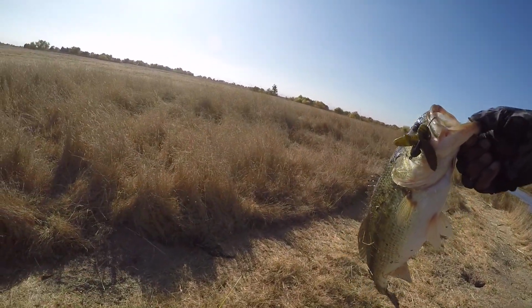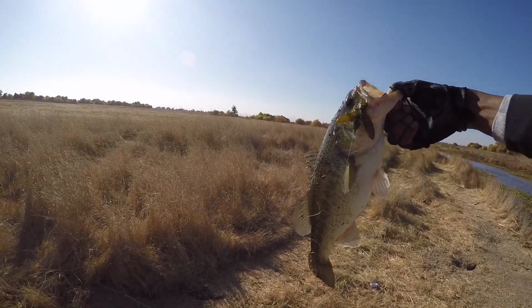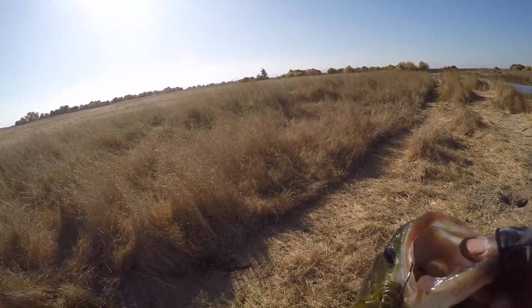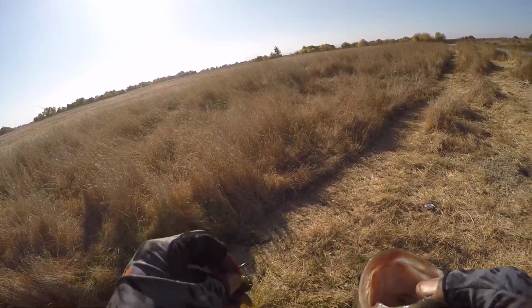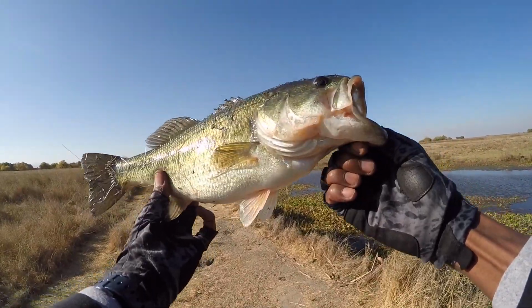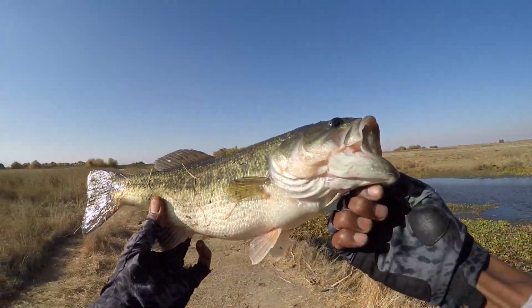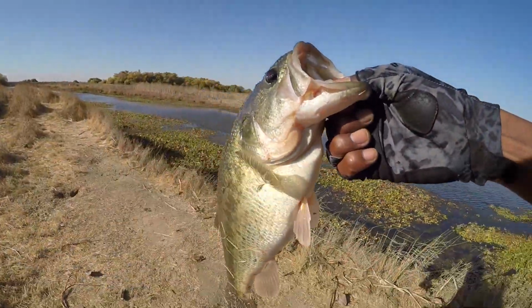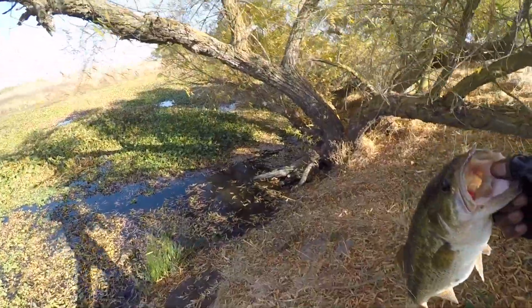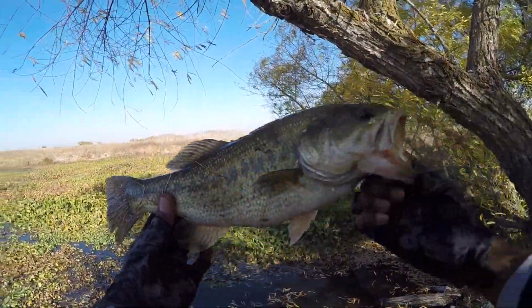Let's take a look. Cool, that's my first time catching one on one of these. Alright, folks. He bit right there at the bottom too, so that's interesting. After I was kind of hopping it a little bit, he went right into it. Alright, let's get him back. Alright, let's get one more good look.